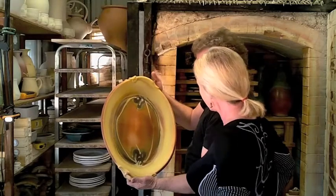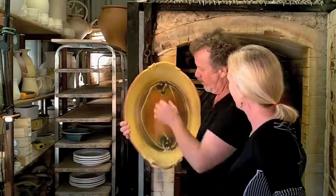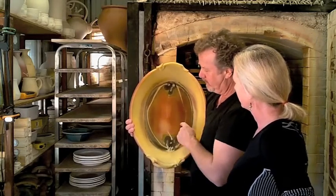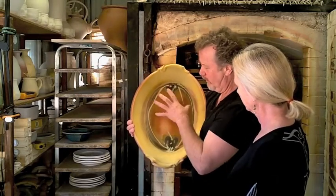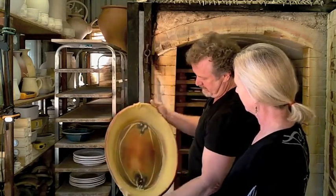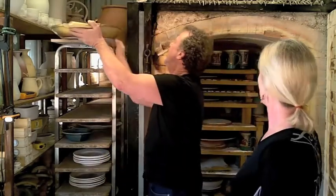Wow, look at that! So this platter, the last firing I did a platter where I had cut a piece out of the middle. This platter, I made a slab and I threw just a rim on the wheel and then distorted the shape of the rim and joined it onto the slab that I had already made. That's beautiful. That's big too. Yeah, it's a big platter. That's wonderful.